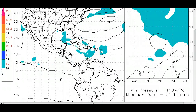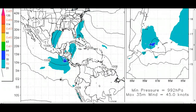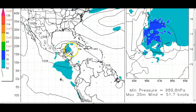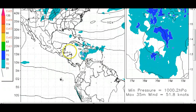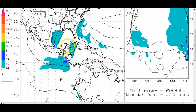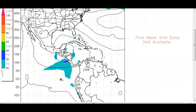Let's go through some of our storm-specific models. This is the GFDL 6Z. And again, GFDL has been kind of in this spot here. Again, a lot more land interaction with the 6Z. 0Z had this a major hurricane as it kind of sat off in the western Caribbean here, sat off the Yucatan Peninsula. So, that's the difference here if it's going to strengthen or not.